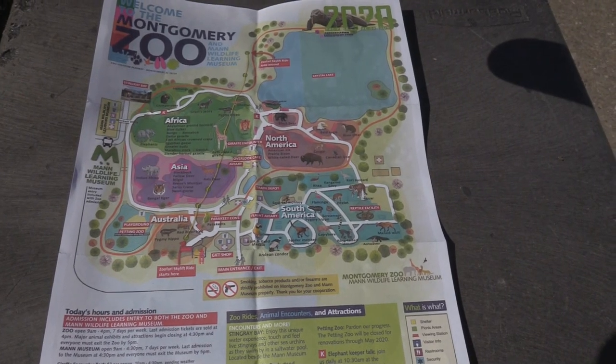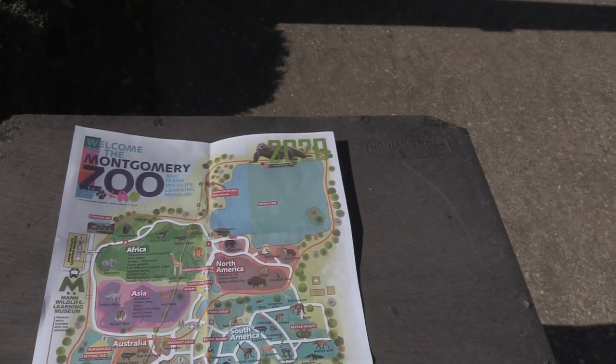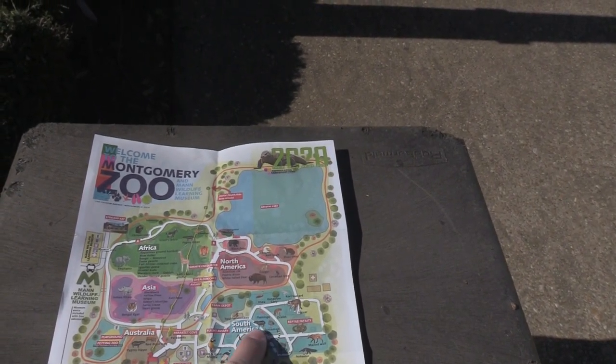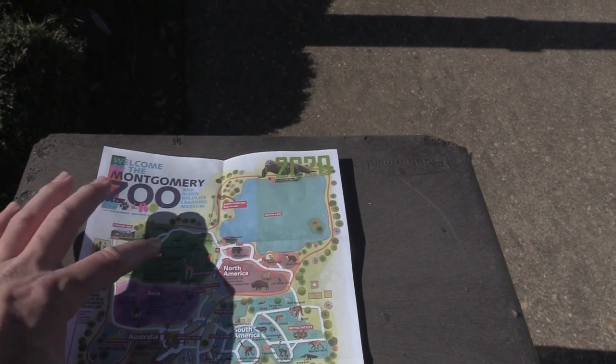So showing you the map again, I'm right around here. I saw the birds first, so now I'm going to finish South America, and then move up to North America, and work our way around.